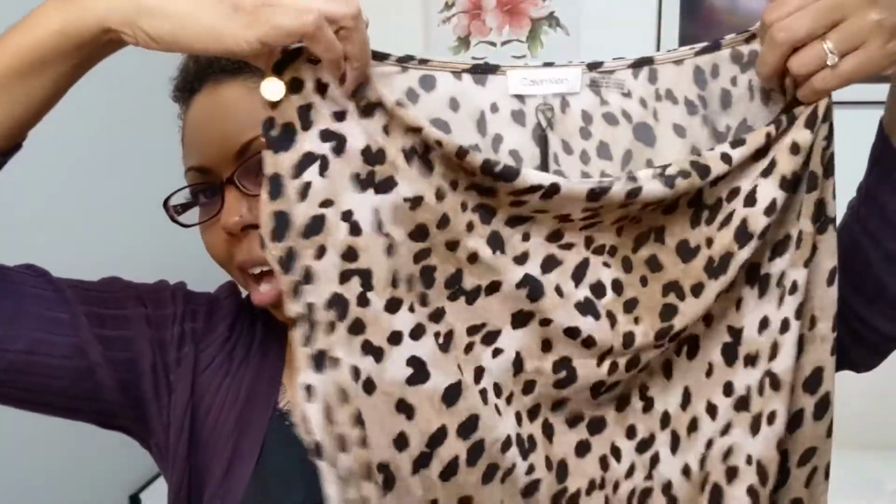The next item is a leopard print, or cheetah print, or some kind of animal print top by Calvin Klein. It has the ruched sides, so it should hide any sins across the midsection, and a cowl neck. And then it's got little buttons on the shoulder detail. All right, so that is that. I'm kind of excited about that piece. I love Calvin Klein clothing. I just find that it fits very well in general.